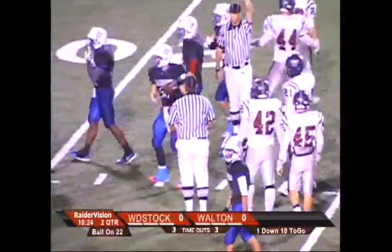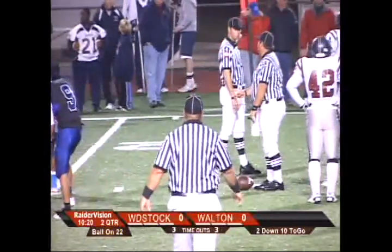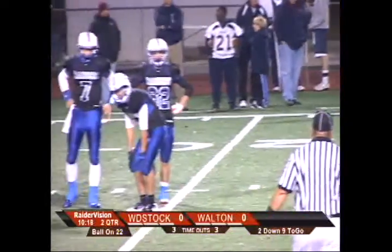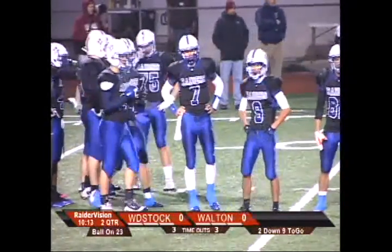Well, Woodstock has been successful in flipping the field. Now Walton's down at the 23, deep in their own territory. We'll see if Walton can sustain a drive here and push it out like they did in the opening drive of the game.